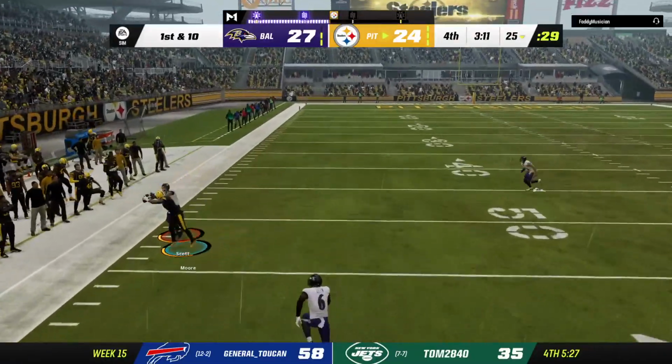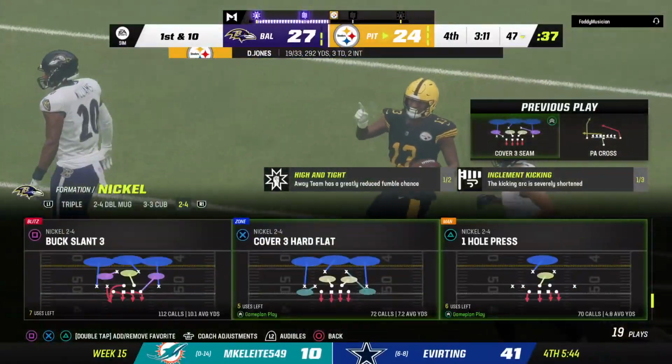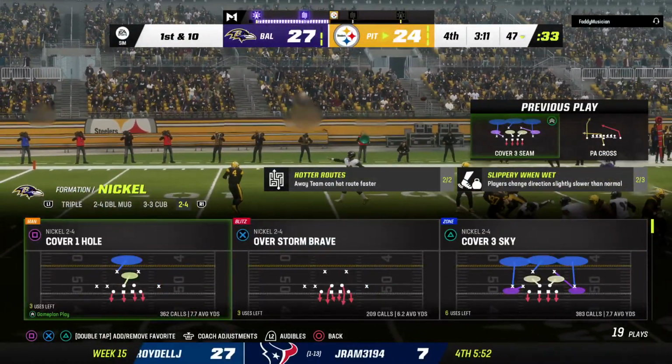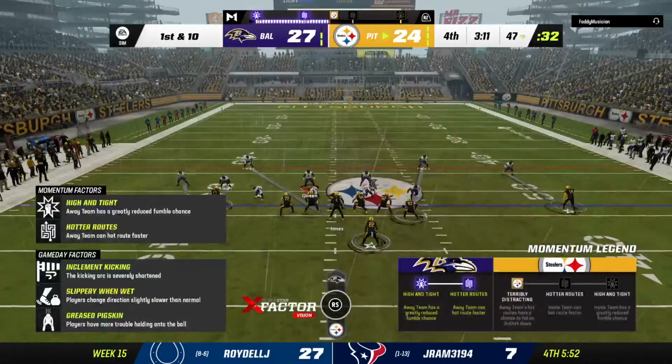On the move to his left, toward the sideline, and look at that catch. Dragging the toes, and that's going to be a first down. Well done. A good pickup there at 22. Working the sideline there. Good route, good catch. First down, and he gets out of bounds.